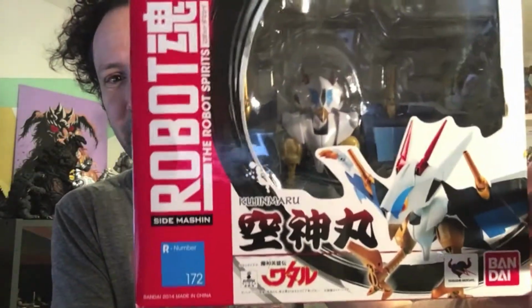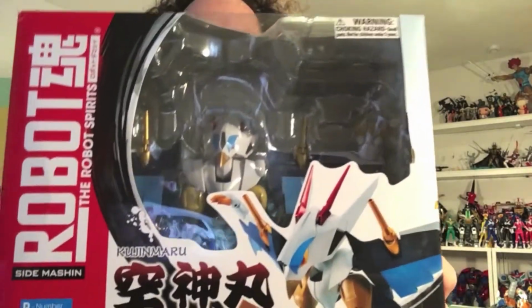And now when I got this today, I was blown away that it's actually pretty big. I don't really know what it is. I don't know the anime it's from, but it's this big giant bird. It says Kujin Maru, and I don't know if that's the name of the anime or the name of the bird. I will look it up a little more. I didn't do any research. I just saw it, and it looks really awesome.